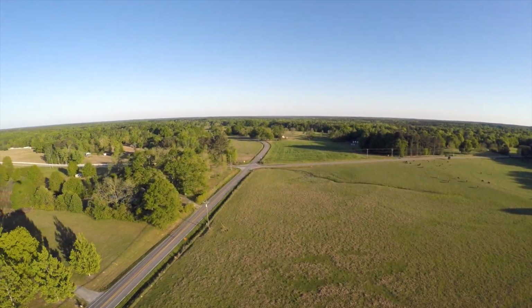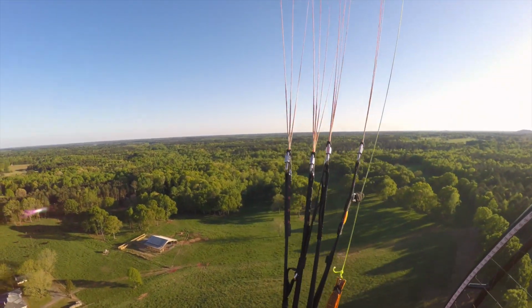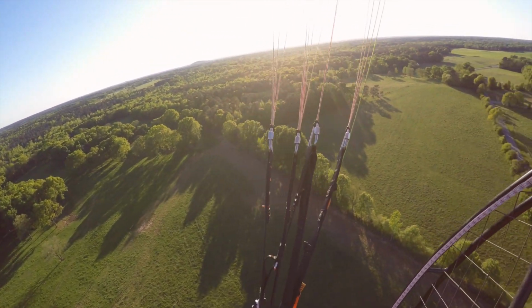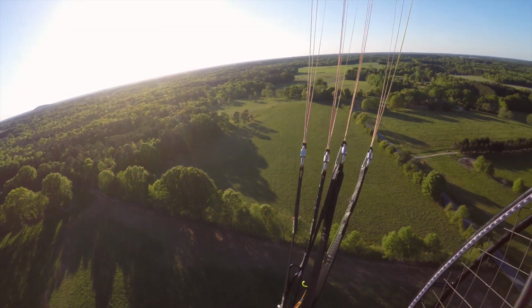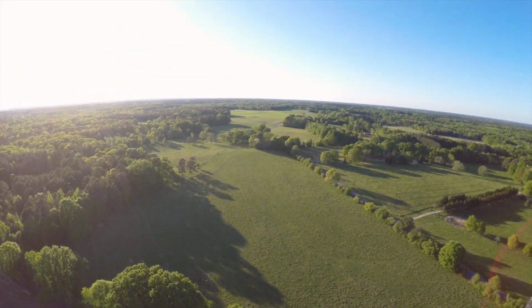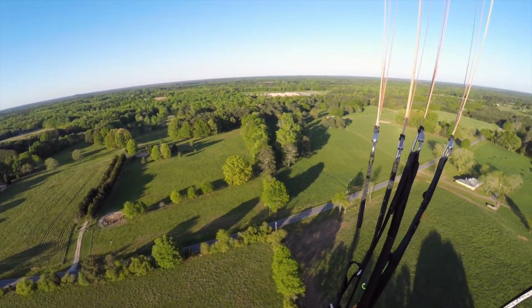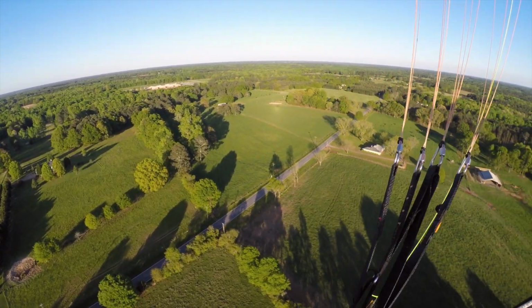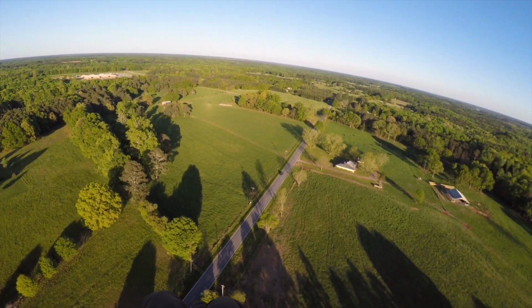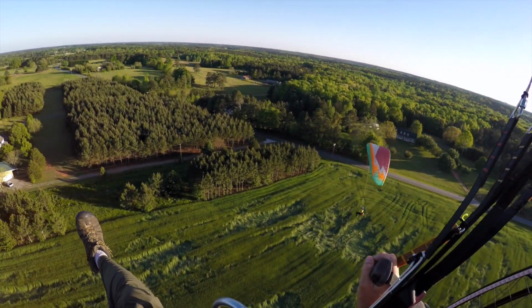We're actually going to head out towards the lake today, which is directly south of the field. It was a little bumpy at first, but it smoothed out pretty quick. It was generally only bumpy down by the trees, but it wasn't that bad at all. And then in about 20 minutes, everything just goes away, and it's just smooth as butter.